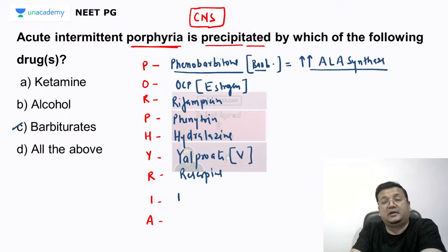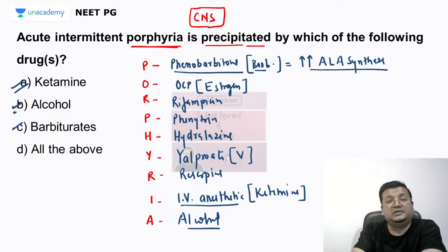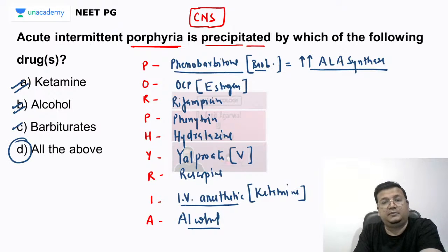I stands for IV anesthetic, very important, IV anesthetic such as ketamine. So ketamine is an important cause of porphyria. And A stands for alcohol. So alcohol is also an important cause of porphyria. So the answer to this question will be all of the above.